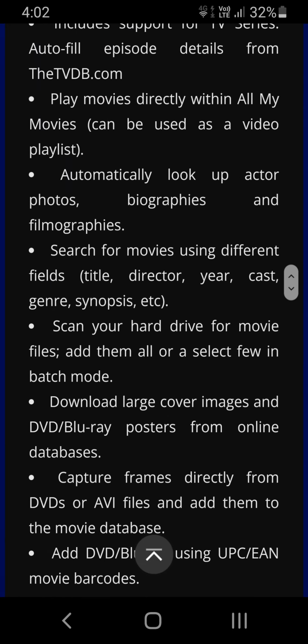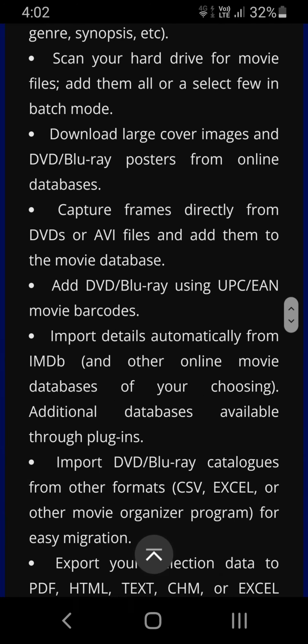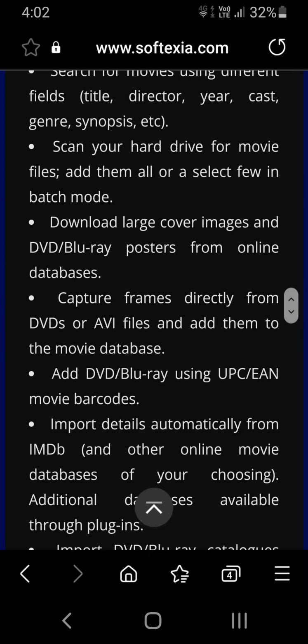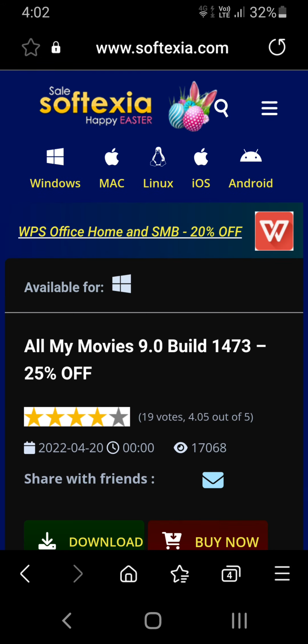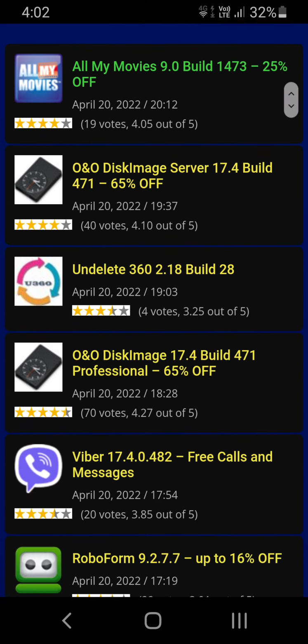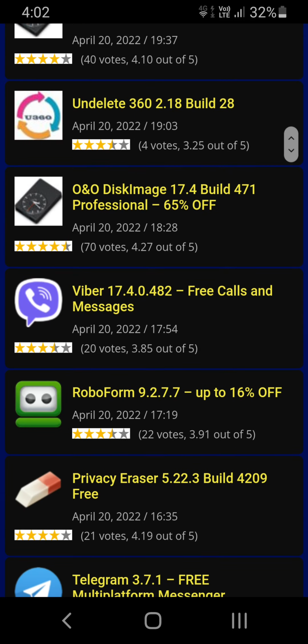You can scan hard drive, make your own Blu-ray, text collected. If you want to have fun, you can have fun. Well, you can have pun.